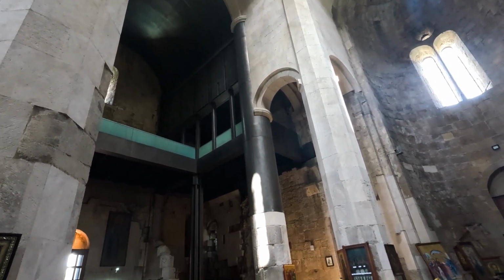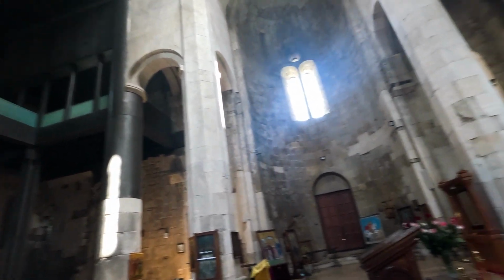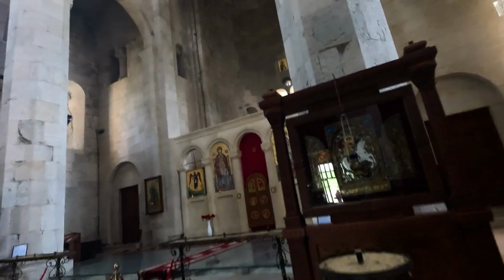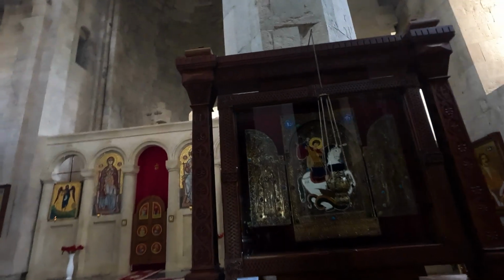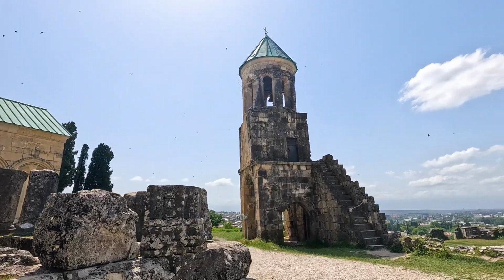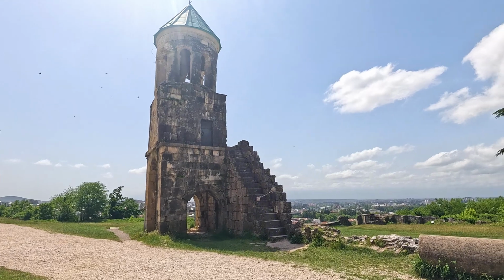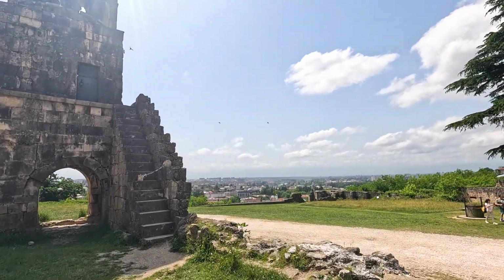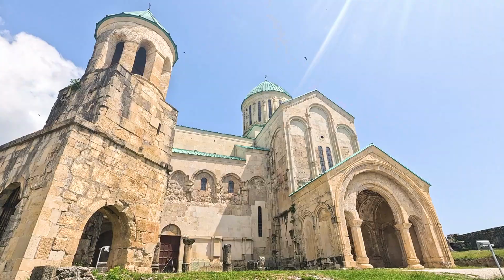And as a result, UNESCO reckoned it lost a lot of its historical authenticity, so therefore it got removed from the list in 2017. Still an amazing church though, one of the 4 great cathedrals of the Georgian Orthodox. Here's the bell tower, and there's the city of Kutaisi lying below. Gonna be checking this city out today. Quite a few things I want to see here.